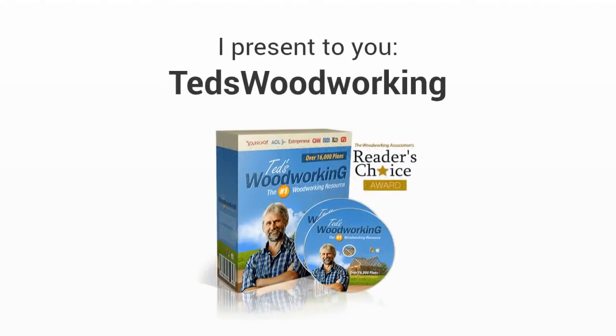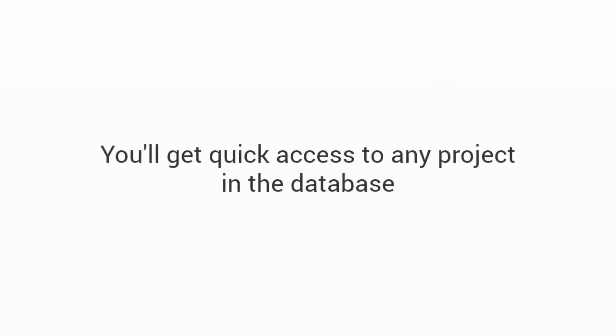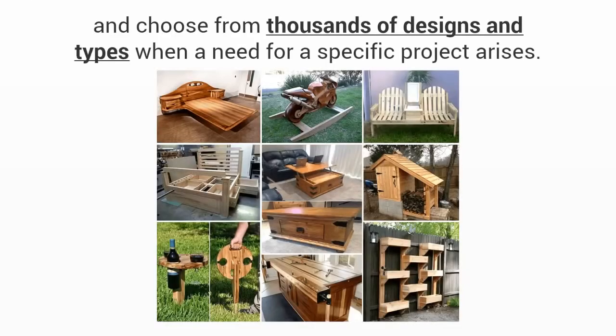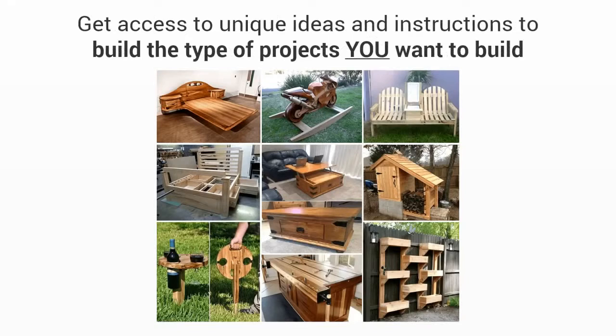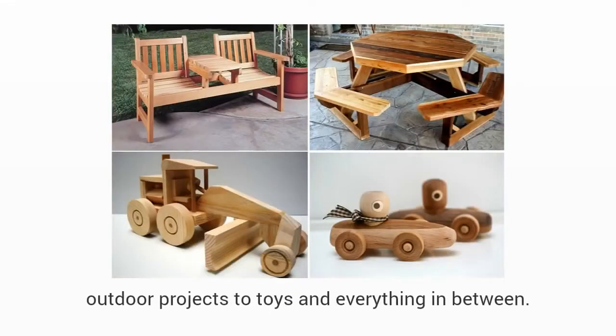I present to you Ted's Woodworking, the largest woodworking resource in the world with over 16,000 step-by-step done-for-you plans. You'll get quick access to any project in the database and choose from thousands of designs and types when a need for a specific project arises. With thousands of designs, you get access to unique ideas and instructions to build the type of projects you want to build. There are plans from large furniture to small crafts, outdoor projects to toys, and everything in between.